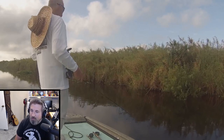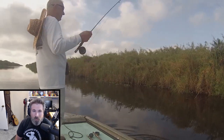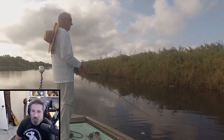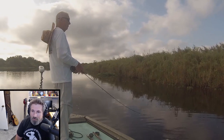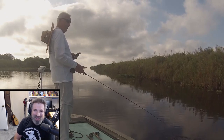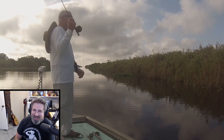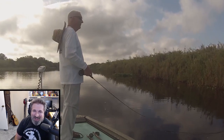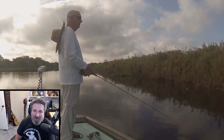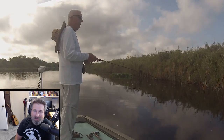Come on, buckle. Inexperience. 1,000 beds right there. They got one on that side of that willow. Boom! Darn it. I don't know how he came unbuckled. Oh my gosh. Well, they're not really interested in that popper, I can tell you that. No, they're not. I think we have popped our last popper right now.